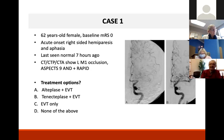The question is, should she receive TPA and EVT? Should she receive tenecteplase and EVT, or should she go right to EVT? So if she's sitting in our ER here, maybe the lab's ready, we should go right to EVT. Or is she really eligible for anything since it's been 7 hours since her last seen well?